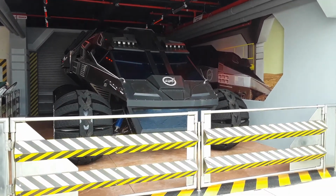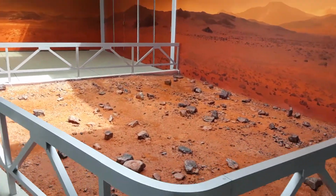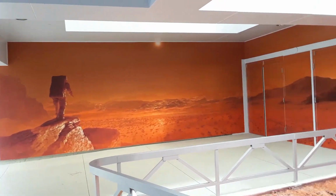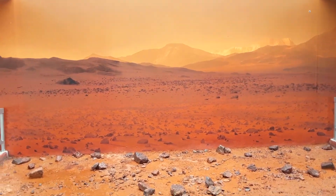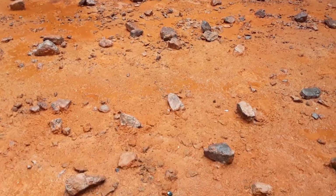This display right here is the astronaut training experience, and they actually have a mock-up of the Martian landscape, as well as what it might look like if you were actually on Mars. Here you can see if I was on Mars. This is what it may look like.